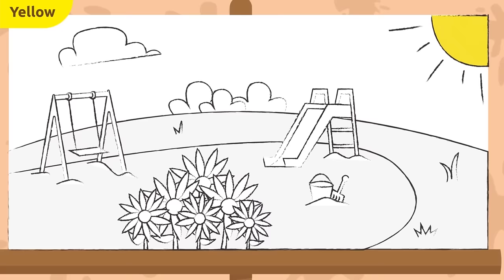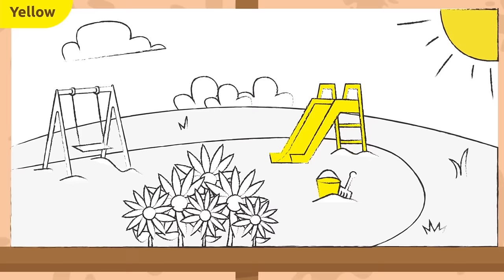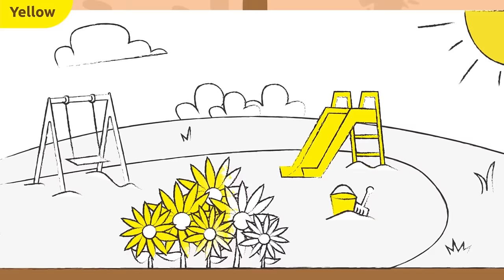The sun. The sun is yellow. Awesome. What else? This slide would look great if we colored it yellow. This bucket? I'd love to color it yellow. What about these sunflowers? Would you like to color them yellow? It looks so pretty. What an amazing job.